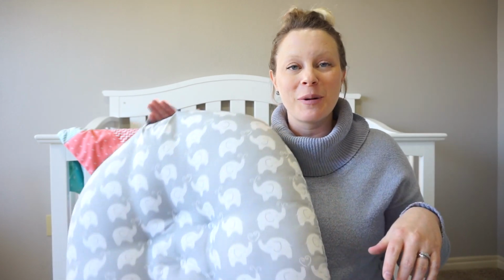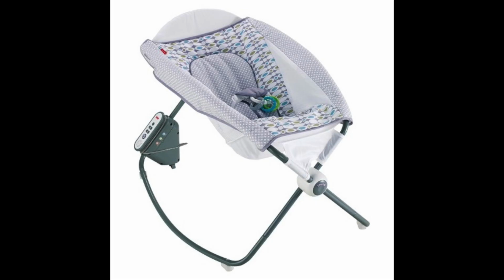So the next thing I'm going to talk about is the Rock 'n Play, and I actually got a new one for this baby. I got the one with the automatic rocker because I didn't have that with my last one, and I didn't feel like I needed it, but I had to buy a new one, so I just got that option. I will insert a picture. We got it, but I haven't put it together yet.